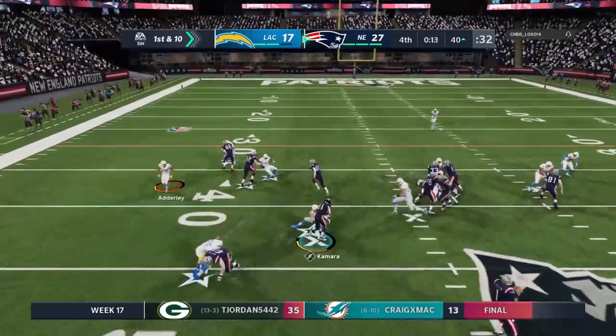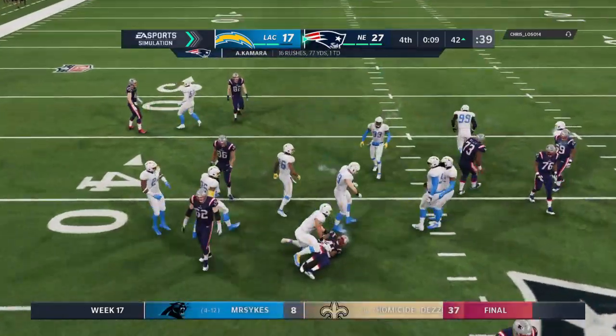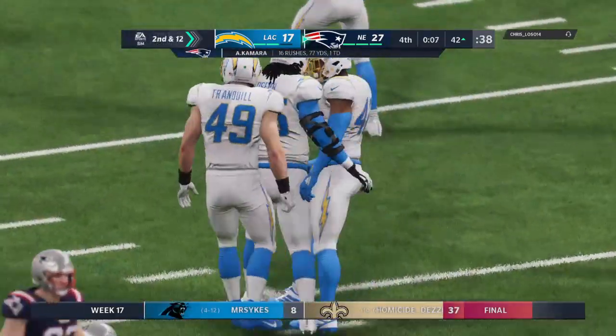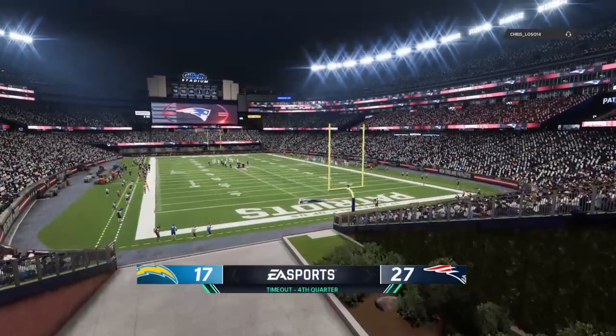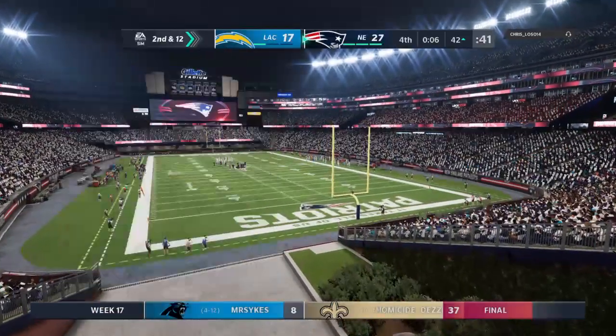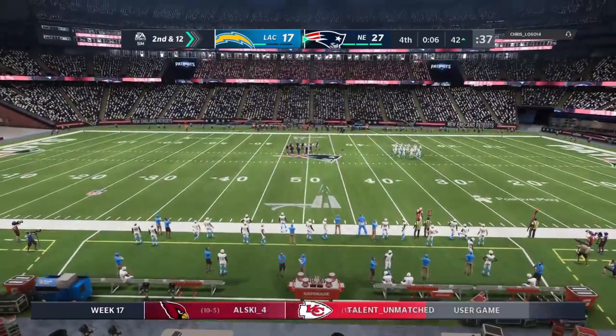The busy night continues for Kamara. And this one's going to go the wrong way. Losing yardage back at the 42. 2 yards the loss, second and 12. And what are the whistles for? Timeout. So they'll stop the clock here in a game that's been decided in the closing seconds.